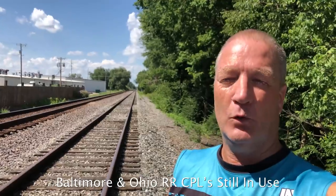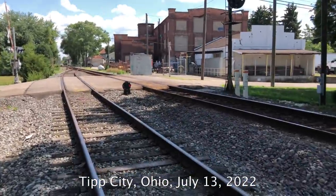Hello everyone, Jawtooth here again, and today I'm in Tipp City, Ohio. It used to be called Tippecanoe. This is just north of Dayton, and we're on the CSX Toledo sub. They still got the old Baltimore and Ohio Railroad signals. They even got a dwarf signal right here. This is really cool. Look at this.